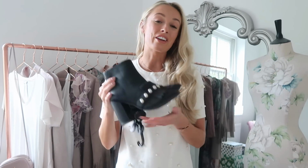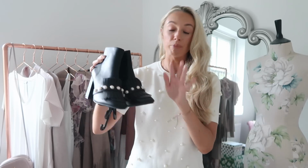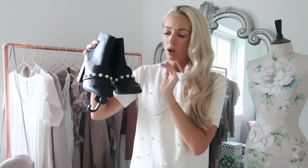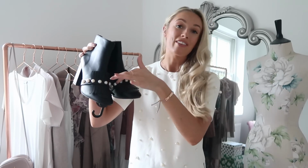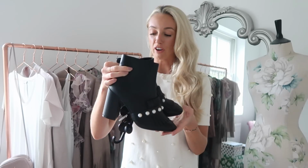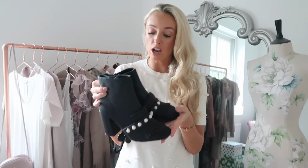And last but not least, another pair of boots. These once again are designer dupes. They have very much got like a Gucci, Miu Miu, Dior vibe about them, including this frill, or I'm not sure what you would call that, but this ruffle detail on the toe, and then the pearls definitely give off Gucci vibes. And just even without that, I really like these boots. I think they're a lovely style.